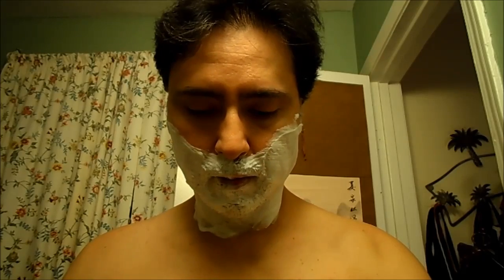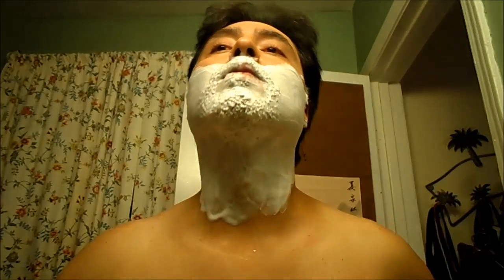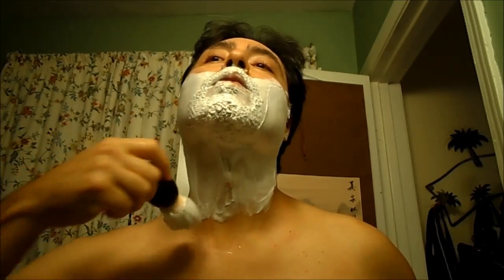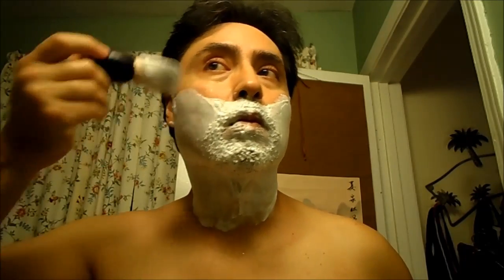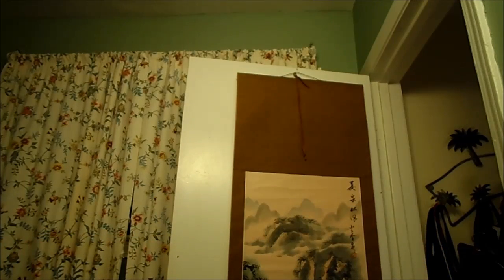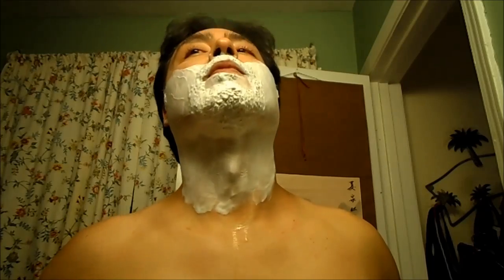Put a little bit more moisture in. Alright. Plenty of good sheen. Very similar again to the Select line. Just drying my hands a little bit there. Alright. Warm the blade a little. And here we go.